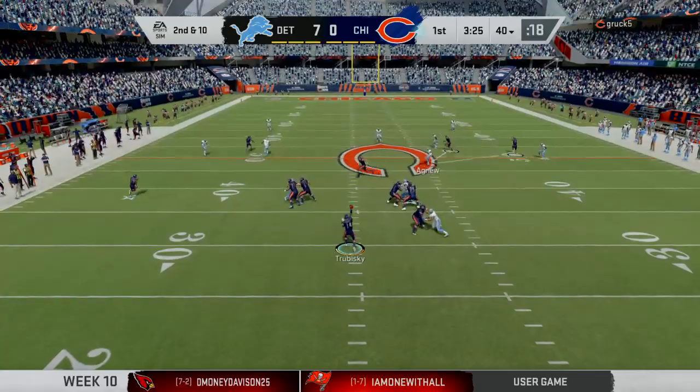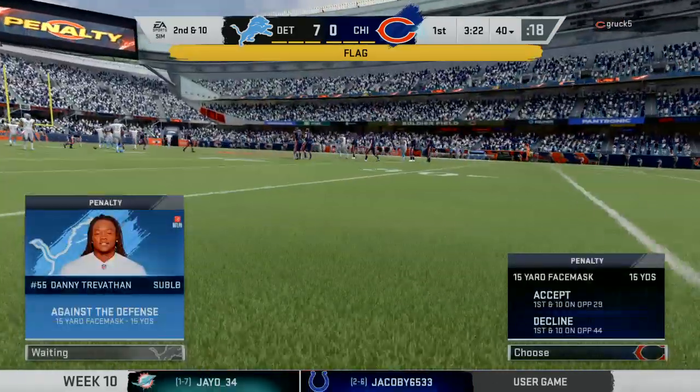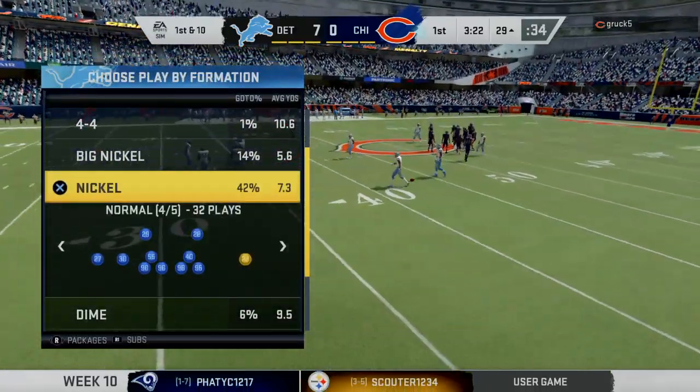Second and 10 now. It's Trubisky. He's got Burton here. And he'll be brought down. Oh, that's a face mask. Certainly looked like it. Indeed, here come the flags. So they'll take the yardage and tack on 15 more for the face mask.